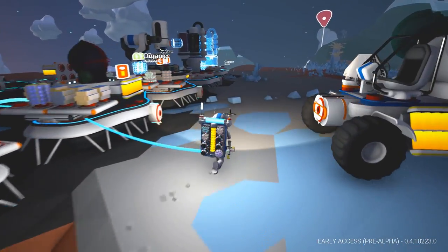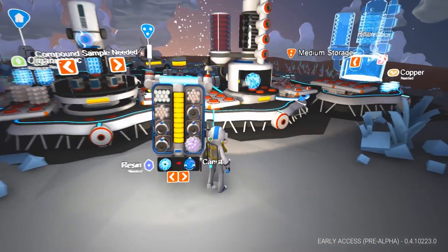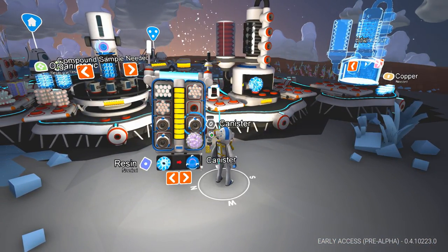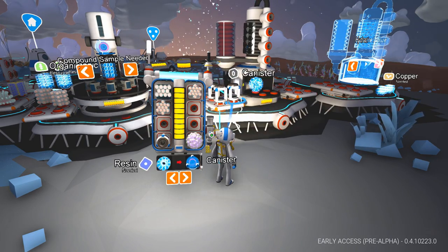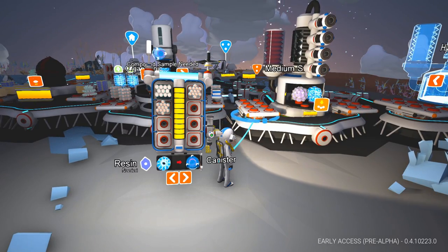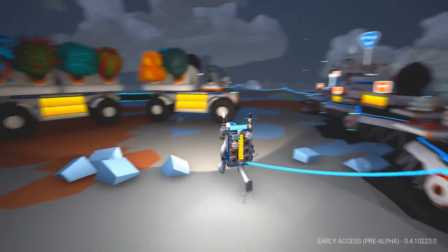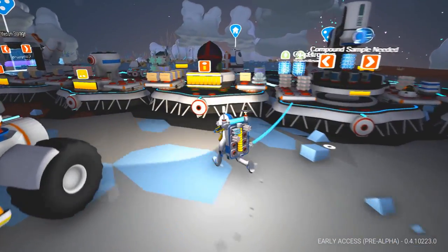Let me go ahead and throw these empties back. Well, let me just stick the empties right here until we get the necessary. Oh, well, there we go. All it took was 1 to open up the canisters. Anyway, here we go. Research Central.